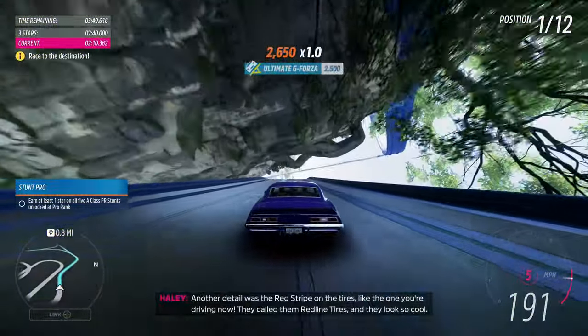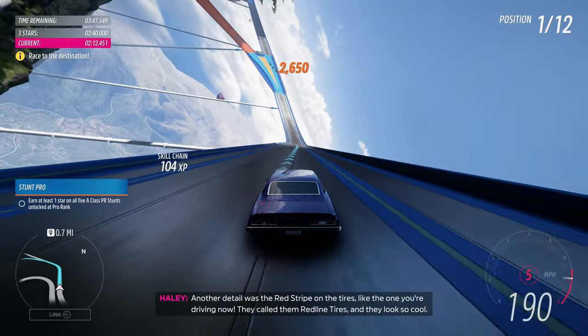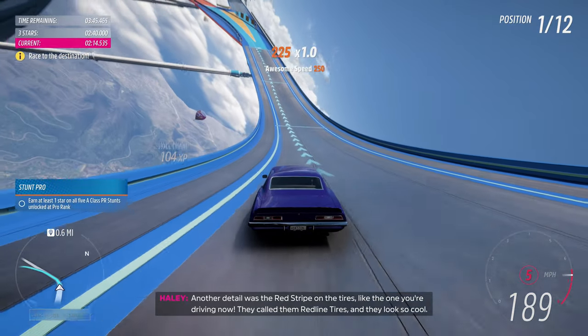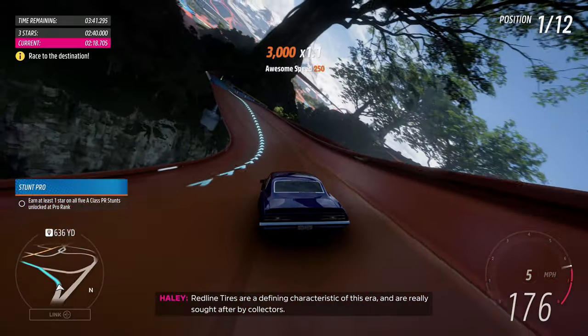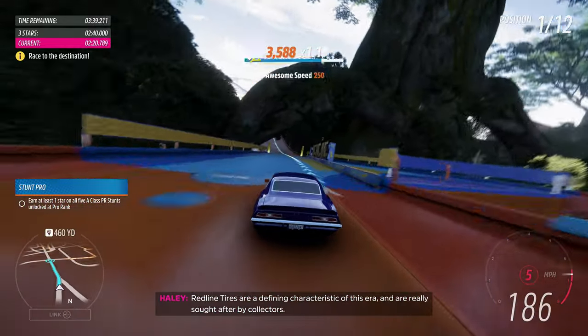Another detail was the red stripe on the tyres, like the one you're driving now. They called them red line tyres, and they look so cool! Redline tyres are a defining characteristic of this era and are really sought after by collectors.